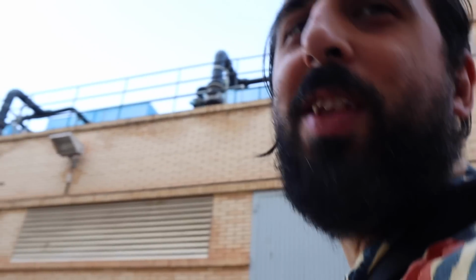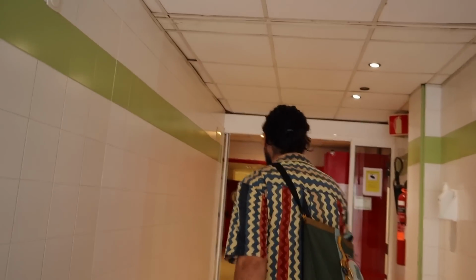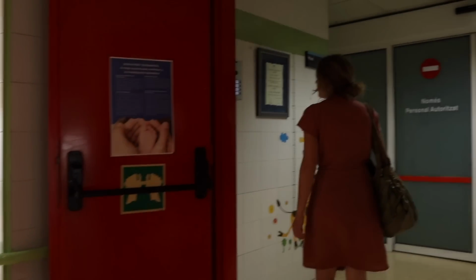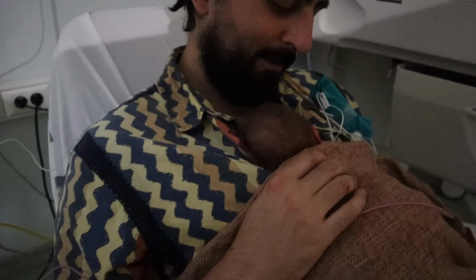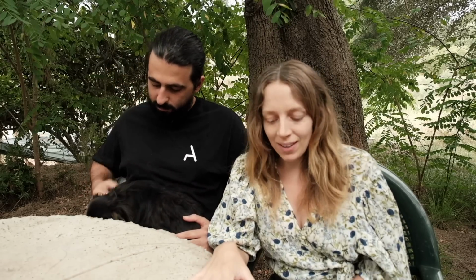We enter through a back door of the hospital, which is not allowed, but I am carrying a cooler, so it looks like I'm transporting an organ, so I think nobody cares.